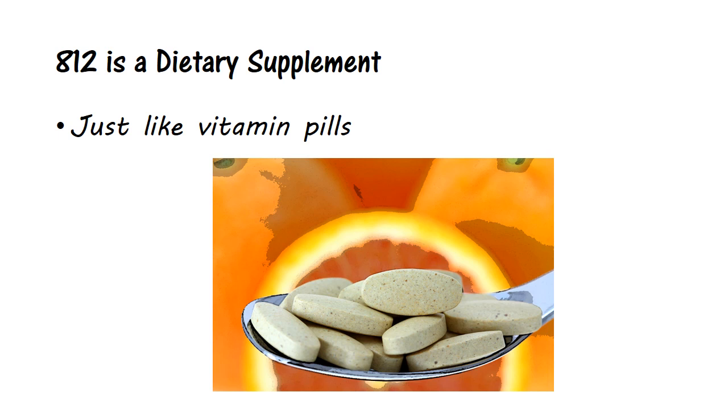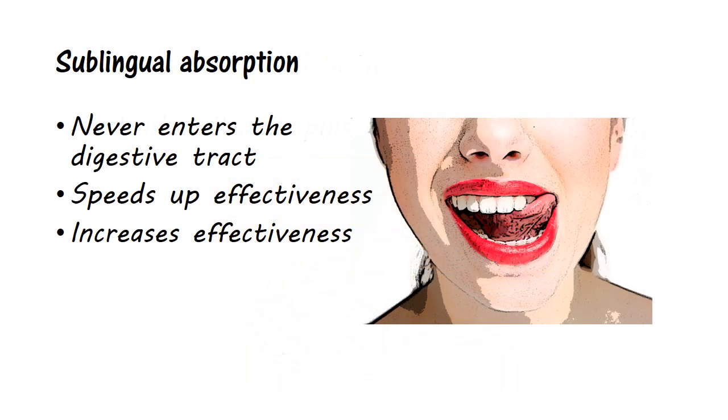Well, first of all, it's not really a gum like 5-gum or Trident or gums. 812 is a dietary supplement that uses a gum delivery system. A dietary supplement, by the way, is merely an FDA designation for things you consume that are not foods. Every vitamin you've ever purchased is a dietary supplement. No big deal. If it's a supplement, why did we put it in a gum?